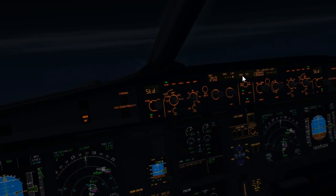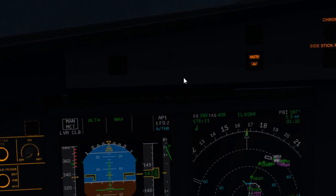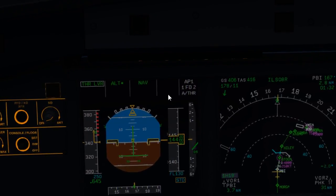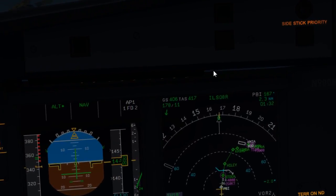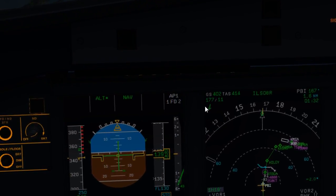Miami Center, American 235, just want to confirm that the restriction at Nosy is 250 and not 280 as published. 280 at Nosy. 280 at Nosy, thank you, American 235. 815, contact Miami approach 127.75. Alright, 127.75 for American 815 Heavy. See you.